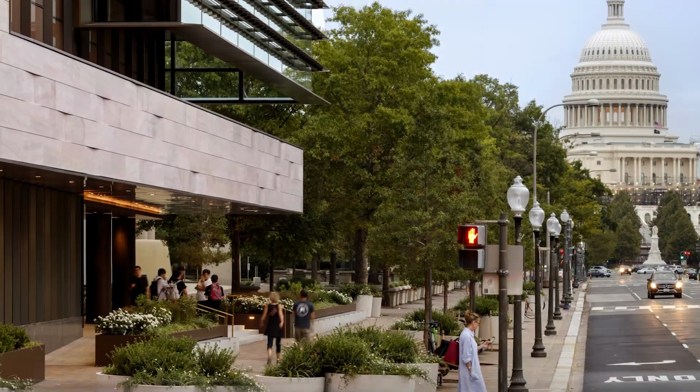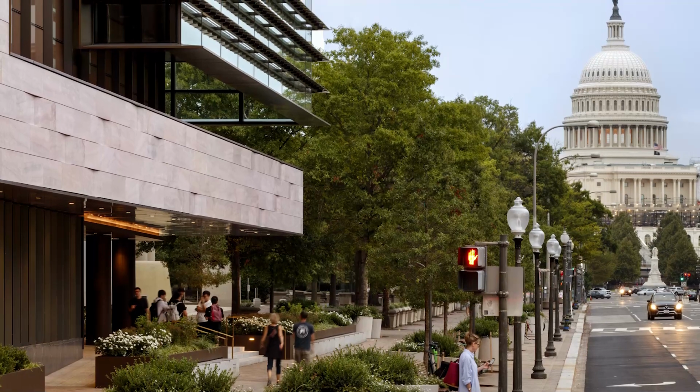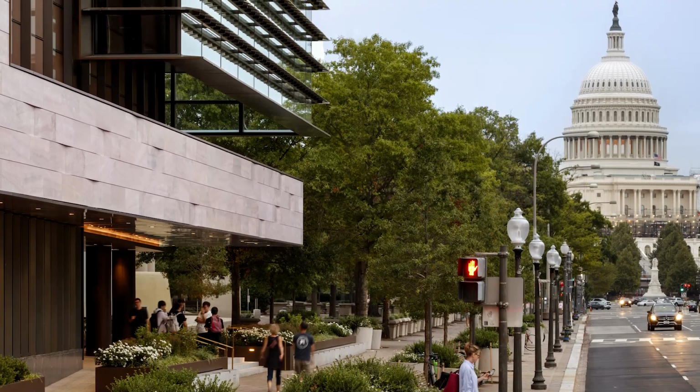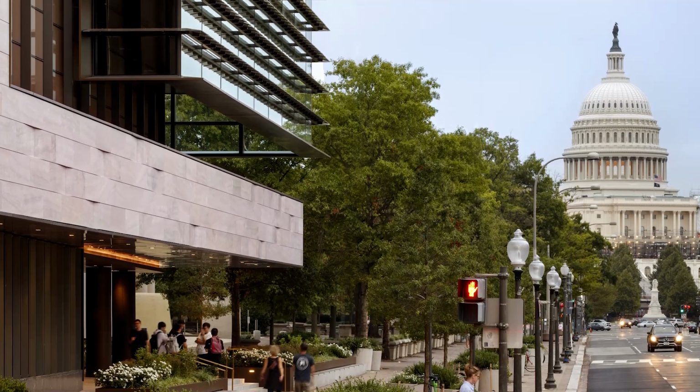And I would say, I know that they've always had a presence in Washington, D.C., in the northwest part of the city, in a bunch of not very adequate buildings. And I think when this came on the market, they jumped on it because of its location.